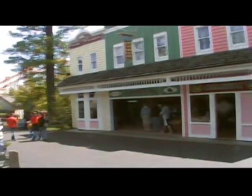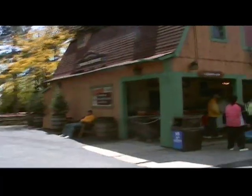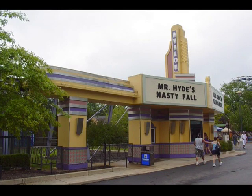Now, this is the entrance area into the Western Town, I believe it was called, and a little bit of the Western Town. Kind of a nice, quiet section of the park. Good eatery there. Served a lot of interesting foods. Yeah. Mr. Hyde's Nasty Fall.